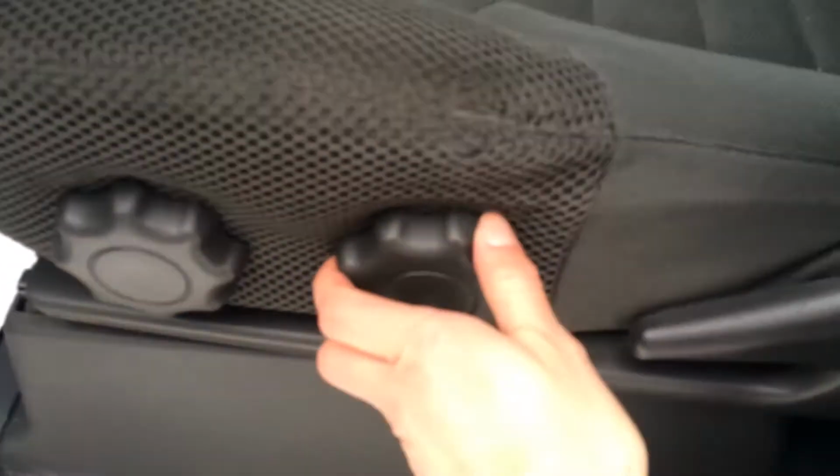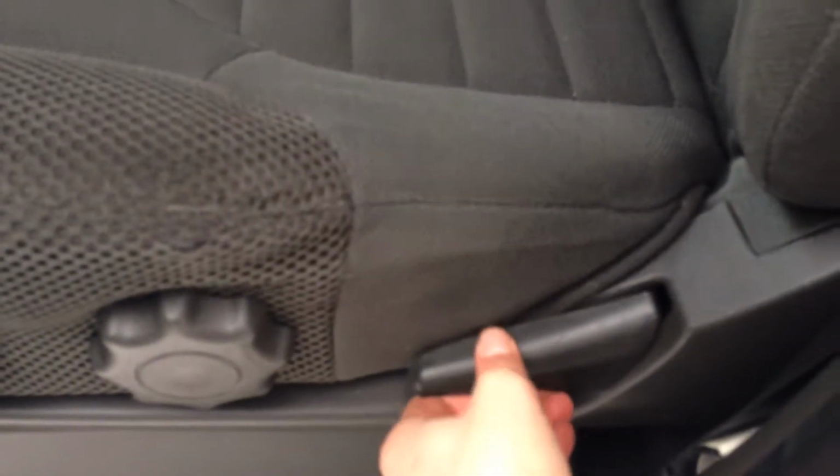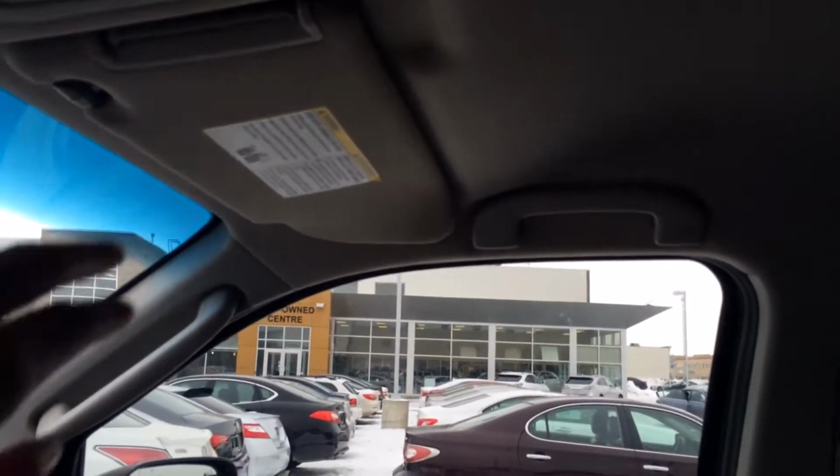So you have your scroll to lift up the seats. You have your recline on the side of the driver's seat. You have your lumbar. You have adjustable headrests, handles, extendable visors, overhead lighting, sunglass holder.